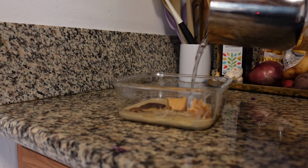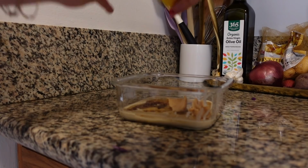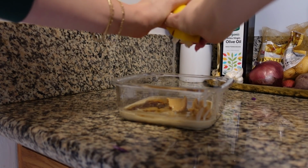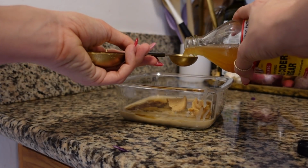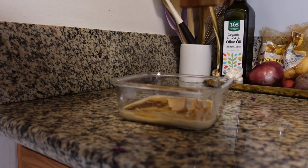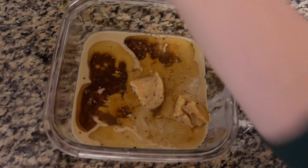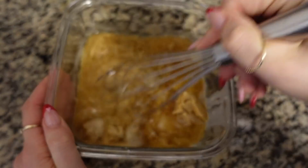Do about a half a cup of water to start, and then I'll add more if it needs it. And then we're gonna do about 1 to 2 tablespoons of lemon. 1 tablespoon of apple cider vinegar. And we're gonna do some salt and pepper. And then we're just gonna whisk it together until it's combined.